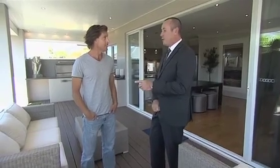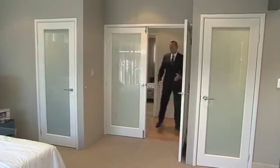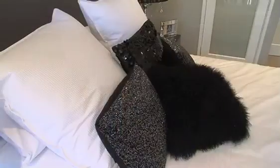Mate, have you got another favourite area? There is one room I want to show you, which is the award-winning room. Let's do it. Okay. Here we are then. Oh, wow. Look at all the space. That's the first thing you notice, isn't it?